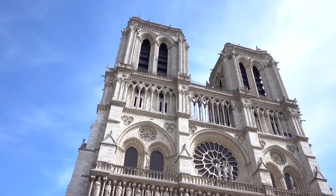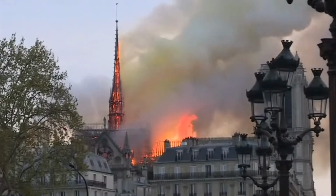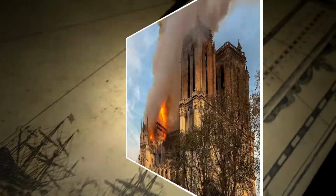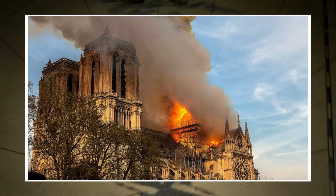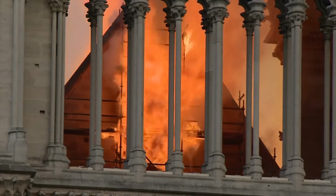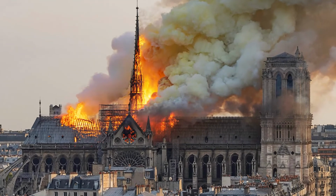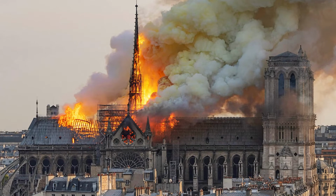The cathedral went through some major renovations and restorations in 2019, but something unexpected happened. The cathedral's roof caught fire and burned for almost 15 hours. As a result of the fire, the cathedral suffered many irreplaceable losses, as well as some of the original materials used in constructing the roof.